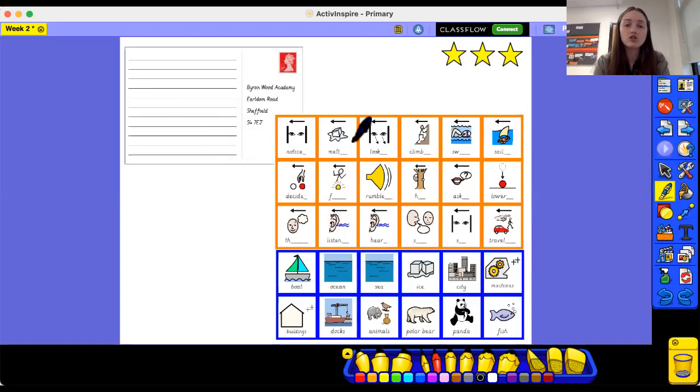Now, some of them we can just put an ed on the end. Melt becomes melted. And some of them have already got that E, like notice. Notice becomes noticed. But some of them are completely different. So swim, if you swim somewhere but you have already done it, you say that you have swam. And that's a different one.